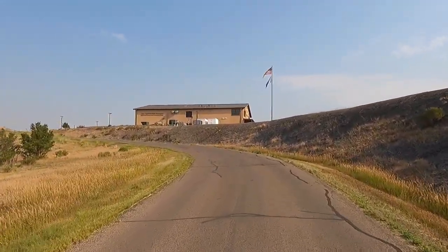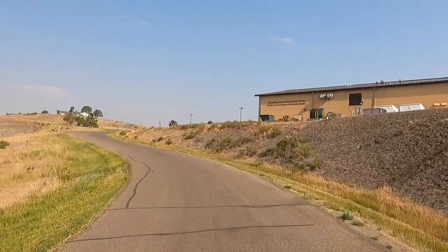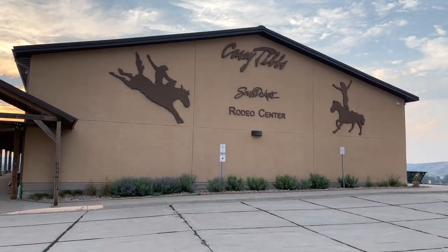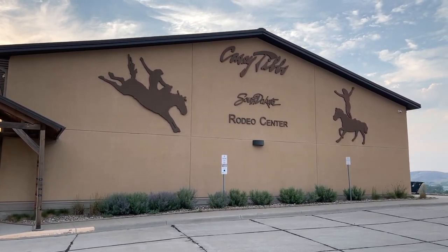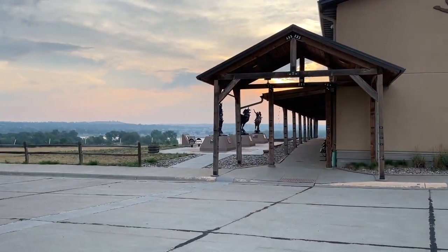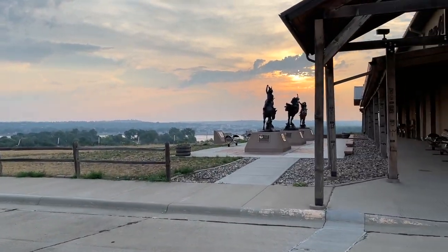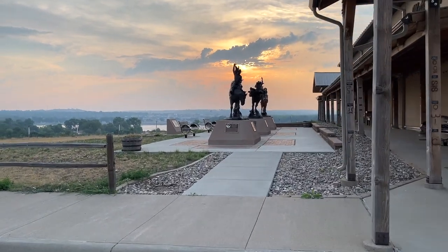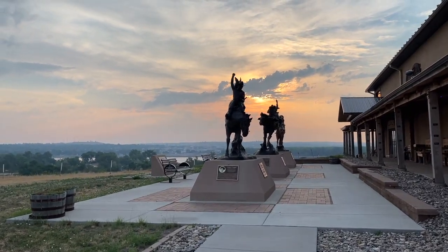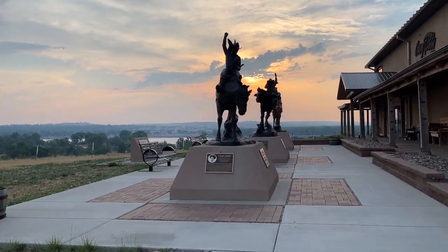That building straight ahead, that's a Rodeo Hall of Fame Museum. I don't think it's open right now. Get a couple pictures of it. It's called Casey Tibbs Rodeo Center, South Dakota. They got these statues. I've seen pictures of this online. It's not open right now. It's got weird hours. I'll check another time when they're open, but definitely want to get pictures of these statues here.